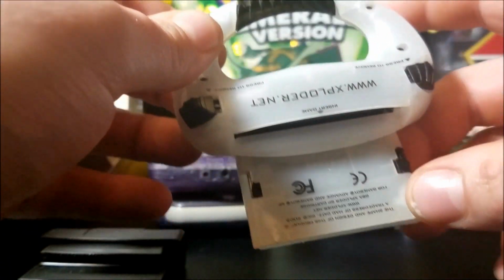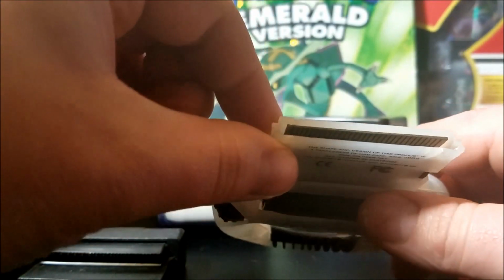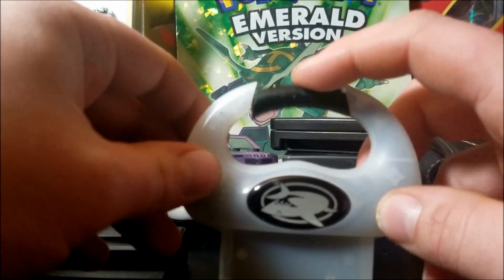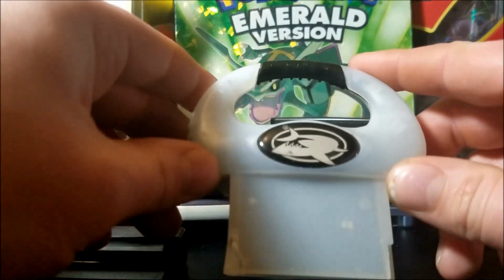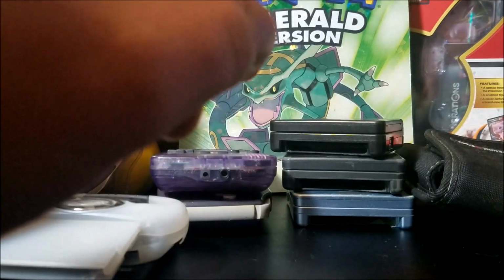Another Game Shark, obviously. A little usage on it. I actually think my dog got a hold of it a long time ago, but it still works. Definitely still works. These brand new go for 100 bucks. I mean, this one's definitely pretty beat up. But like I said, it still works.